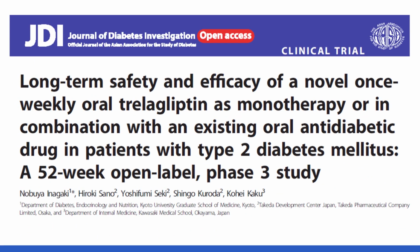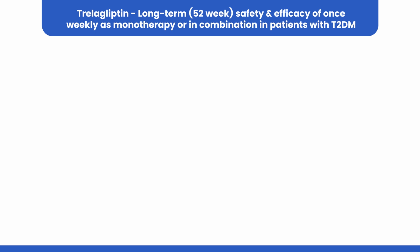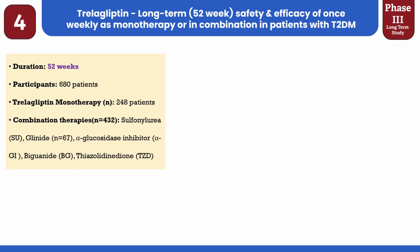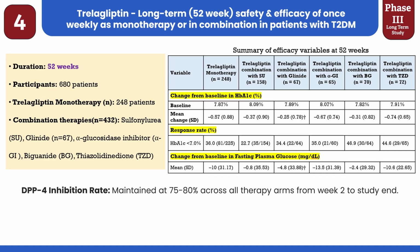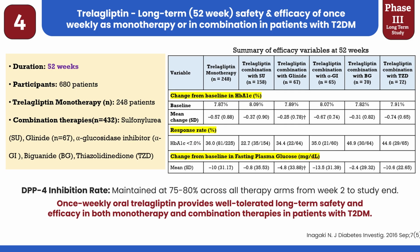Long-term studies confirm the safety and efficacy of Trelagliptin as monotherapy, or in combination with other anti-diabetic drugs, providing a reliable treatment option for T2DM. Trelagliptin has demonstrated long-term safety and efficacy in patients with type 2 diabetes mellitus, T2DM, when used as a monotherapy or in combination. Over a 52-week duration, patients showed significant improvements in HbA1c levels, response rates, and plasma glucose levels. The DPP-4 inhibition rate was maintained at 78 to 80%, ensuring well-tolerated long-term safety and efficacy.